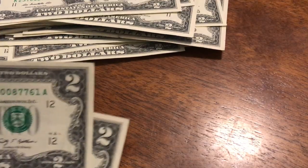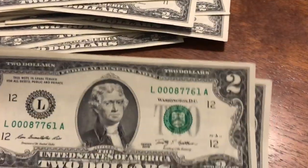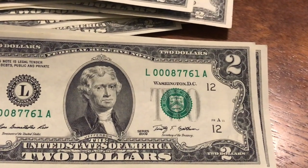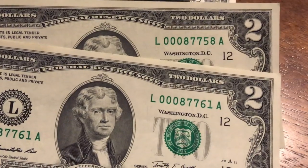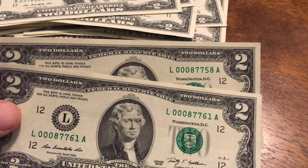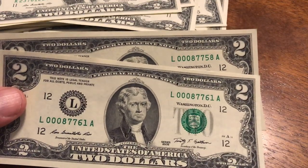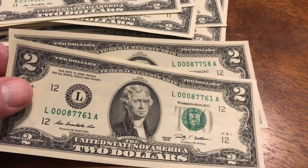All right, guys, so besides the star note, I did find these as well out of stack number 3-000-87761, and then almost sequential 7758. So there was a few missing. That's pretty cool. They're low, but they could be lower, but that's awesome. Let's move on to stack number 4.